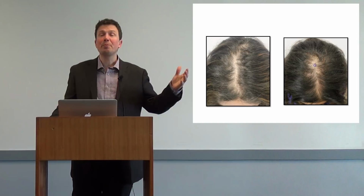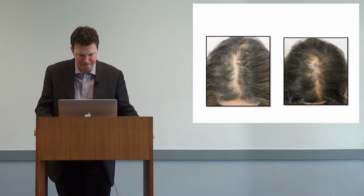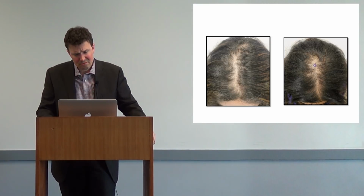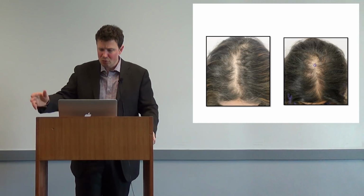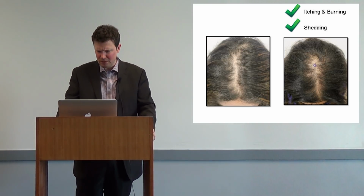The patient on the left presents with central hair loss. The patient on the right presents with central hair loss. The patient on the left doesn't really have much in the way of symptoms. The patient on the right has itching and burning. She has shedding. She's uncomfortable.